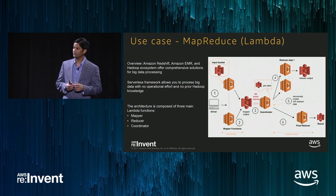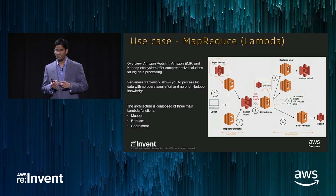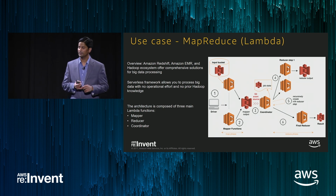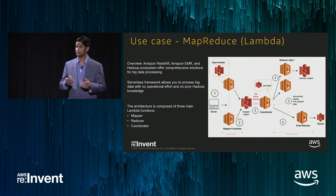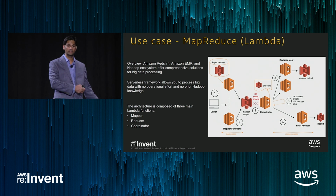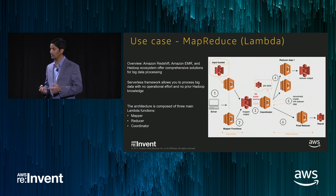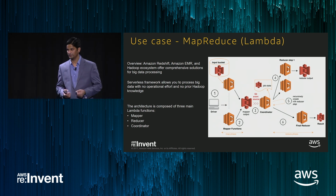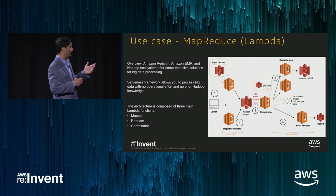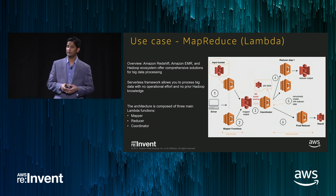Apart from the benefit of not having to manage any servers with a serverless framework, you would also have significant cost savings if you try to do this in a serverless way versus, say, running this on the traditional way, right? Using EMR, Redshift, and other variables. So this is one variation of the standard MapReduce framework.